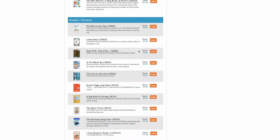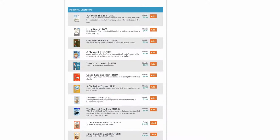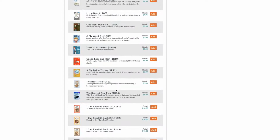And then you get down to the readers. So I like to come here to see books that are on grade level. And here you see the Little Bear books, and a couple of Dr. Seuss books, and a couple of other ones that we haven't read. Oh, Bravest Dog Ever, we have that one. My kids really enjoy that. So this is a good place to go to.